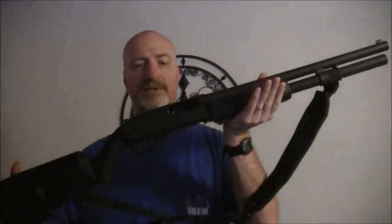I think the shotgun is an extremely versatile tool. I'm very much a fan of the shotgun. When you start to think about different SHTF or WROL situations, many problems can be solved with a good shotgun. This happens to be a Remington 870. Now I have some different things on there, like a Magpul stock and an ammunition carrier and things of that nature, and all that is not really as necessary as having a good quality shotgun.